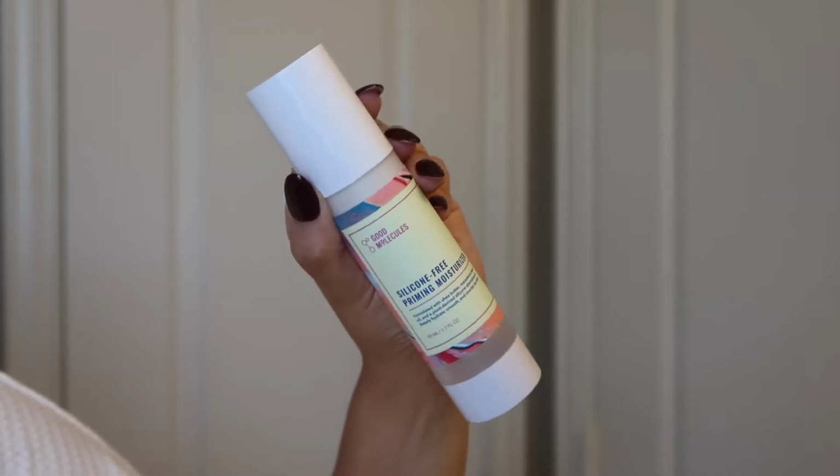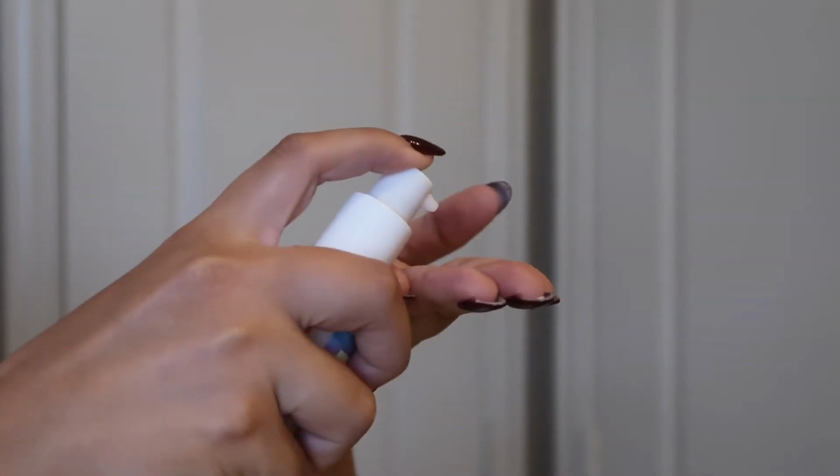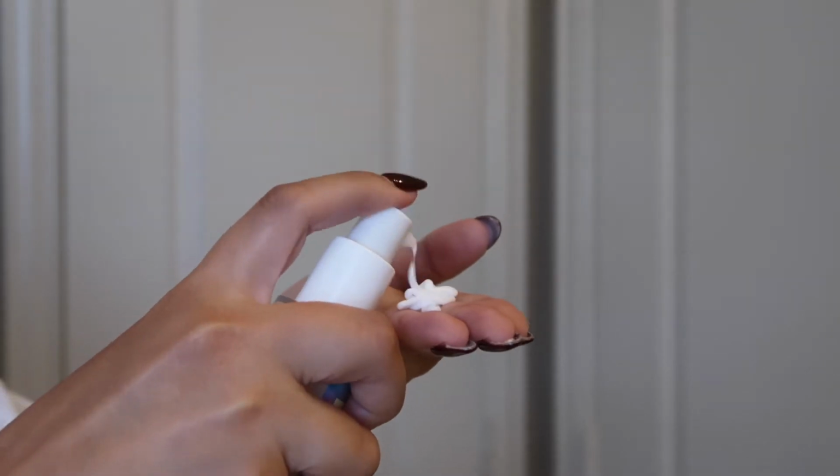And next up, once your hyaluronic acid serum has set, or whatever serum you're gonna be using day or night, that one I think I already mentioned, but it's good day and night. I'm gonna go in with the Good Molecules Silicone Free Priming Moisturizer. I use this day and night. This is what the moisturizer looks like. I really like the fact that this one comes in a pump, so I will just take about three pumps and just rub that in.